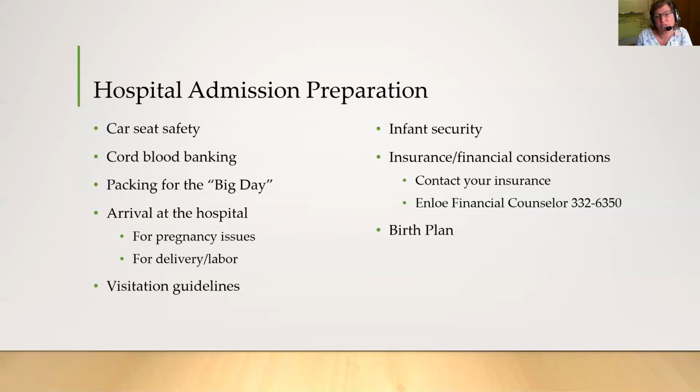As far as infant security, your baby's going to have a wristband and an ankle band that matches your band as well as a support person's band. The numbers are always checked and verified if the baby, for whatever reason, was to be taken out of your room, they would be checked and verified when you're brought back in the room. The baby will also have a little tag on their wrist or ankle called a HUGS tag. And when the baby goes beyond a certain point on the unit, an alarm goes off. So your baby's going to be very safe with you in your room at Enloe.